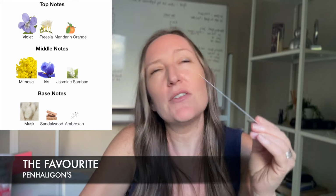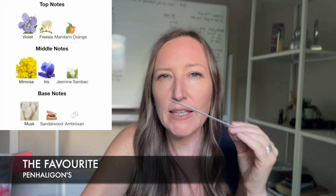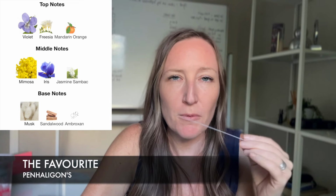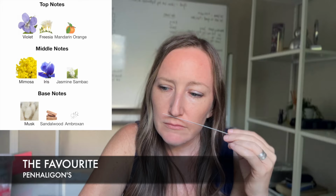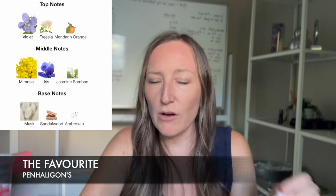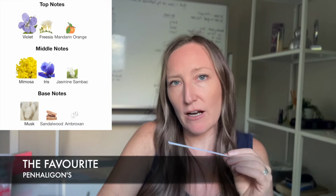It's soft. There's a floral in here. Is it Lily of the Valley? There's a floral in here that smells familiar. There might even be some violet in here. It has a very classic feel to it without smelling vintage. This is really pretty. I'll give this an 8 out of 10.